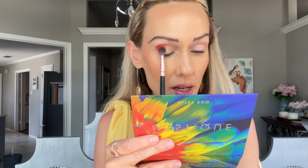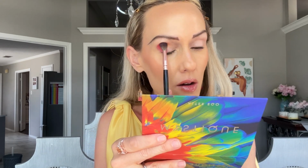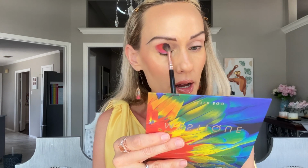Okay, next I'm gonna go in with Papaya, and that is the orange shade. I'm just gonna pack that on right next to it.